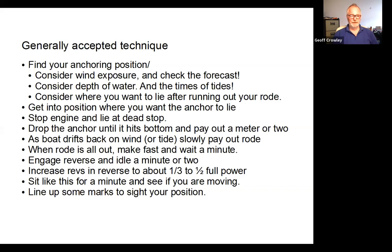You get into position where you want the anchor to lie as opposed to the boat, and you stop the engine and lie at a dead stop in the water. That's easier said than done, because if there's a wind then you're going to be moving anyway, but try to come to a stop, which may of course mean idling into the wind. And maybe this needs two people.